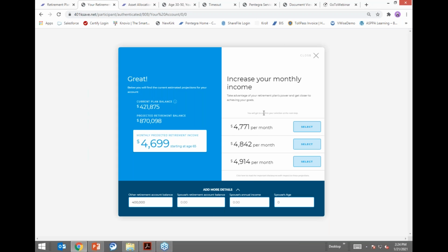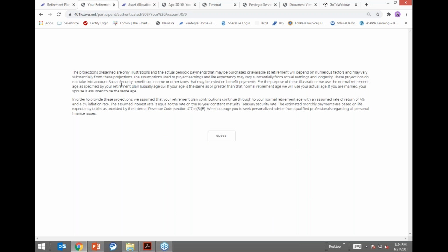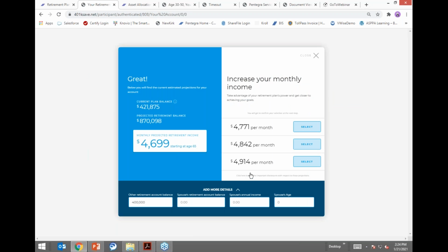Now you'll see here on the right hand of the screen, you're probably wondering where did they get these numbers? You can click down here, and it'll give you the assumptions that the tool uses. And then these three little units here are showing you what a difference a 1%, 2%, and 3% change will make in my overall monthly income at retirement.